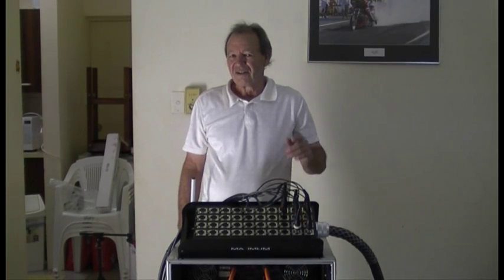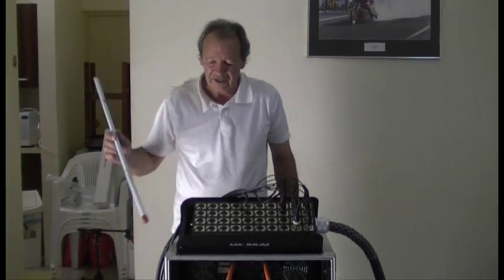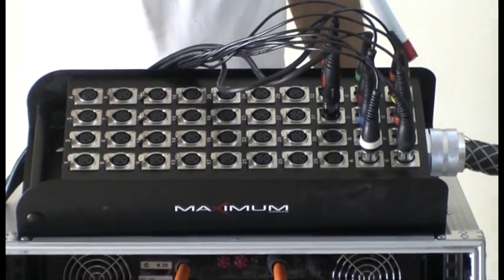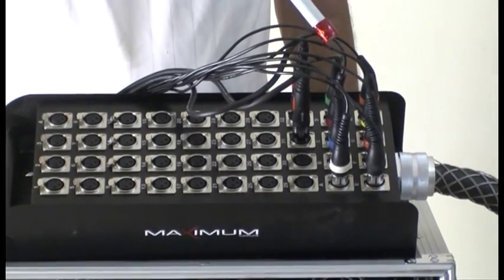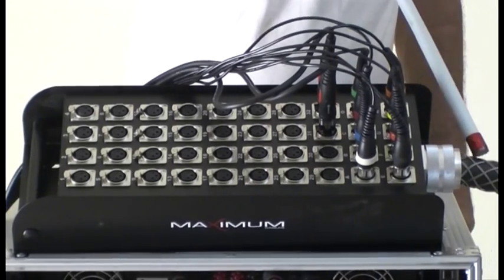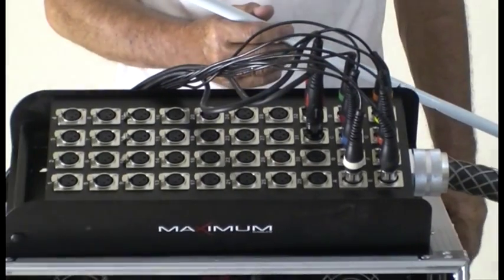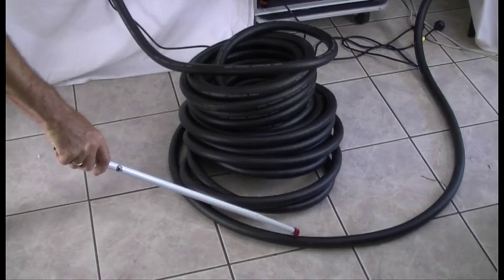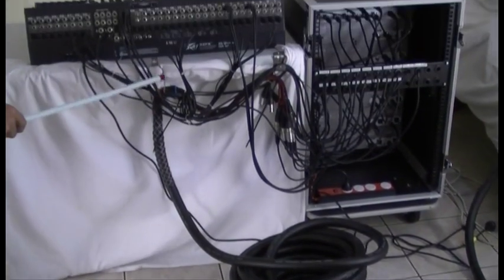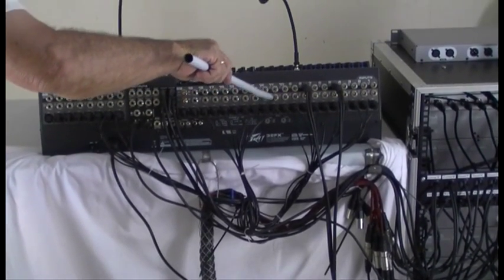Now we need to get the signal from the stage to the console. We do this with the stage box. You see here 30 microphone inputs. Over here the outputs from the mixing console sending the signals into the amplifiers. You see here the large multi-core cable. Now we're going to have a look at the back of the sound desk and see how it all connects up. We'll follow the multi-core here now back to the console. You see the cables breaking out here. 32 XLR connections from the microphones on the stage.